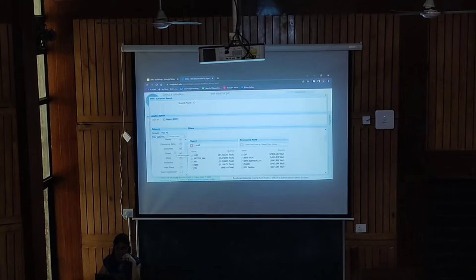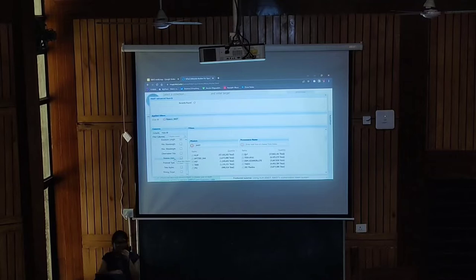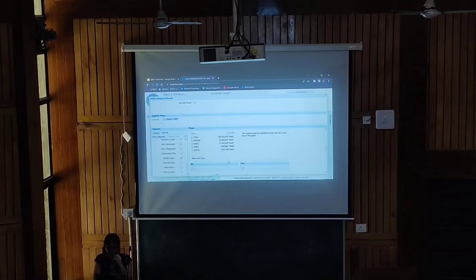And in the left hand side, because we know that we are going to download the images of Carina Nebula, which were released, we know the release date and all. So in the left hand side, in the columns, you search for this release date and tick that. And then in the filters, scroll down till you find the release date box, and then in that you can type the dates, which I will be typing now.